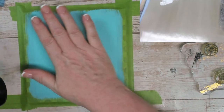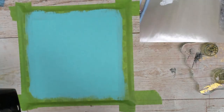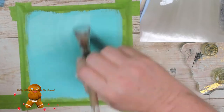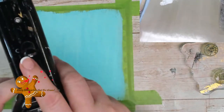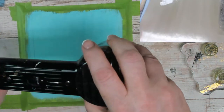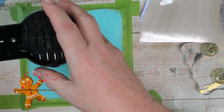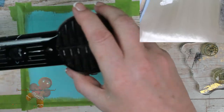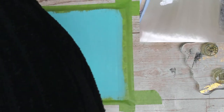Almost dry. A little bit of white peeking through. I'm just going to brush a little bit of Bahama over top there just to make sure everything is covered. I like this kind of background. It's an easy one to do. And it gives a little bit of interest, even in a small space. I think it's a really great idea to get stuff in the background.